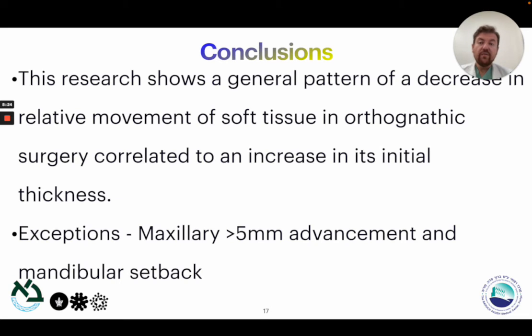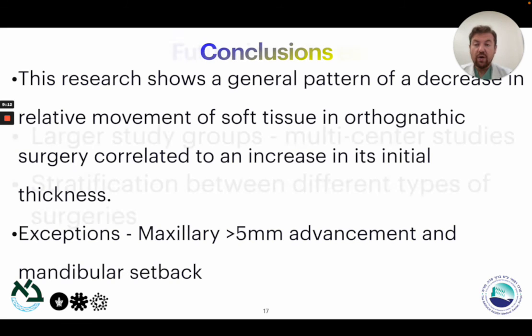So, what we concluded. First of all, it shows a general pattern of decrease in relative movement of soft tissue in orthodontic surgery related to an increase in its initial thickness, which means the thicker soft tissue we have, the more chance that it will move less after surgery compared to what we plan in the hard tissue. Our exceptions, first of all, big maxillary advancements, in which we think the soft tissue just can't take the big advancement and move along with it, and mandibular setback, where we also know from previous literature that there is no very good correlation between mandibular setback and the postoperative position of the soft tissue of the patient.